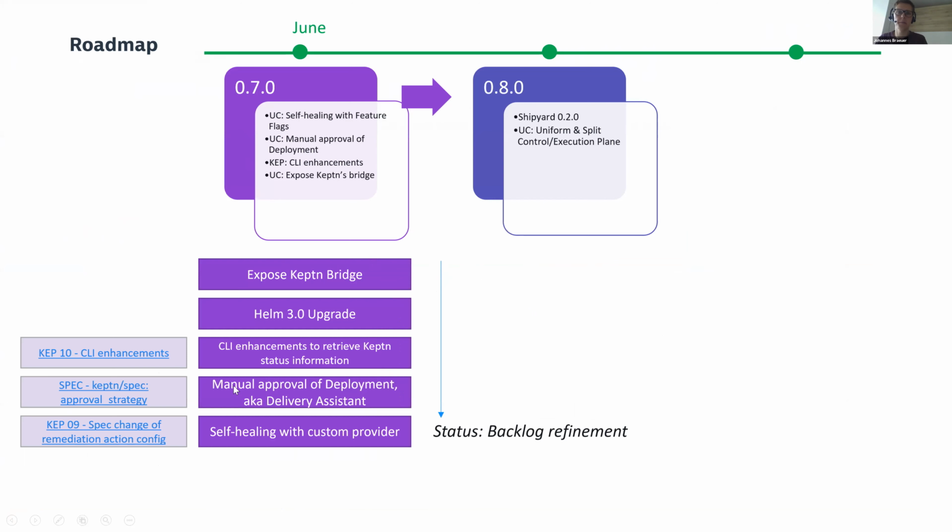As we saw today, we now can get the approvals by using the CLI and also approve them by sending the approval event. And we also are making good progress in regard to the Keptn bridge for supporting the manual approval scenario. And the next use case that we are tackling for 0.7 is the use case around self-healing with custom remediation providers. And this use case is currently in the status of backlog refinement. And what does this mean?